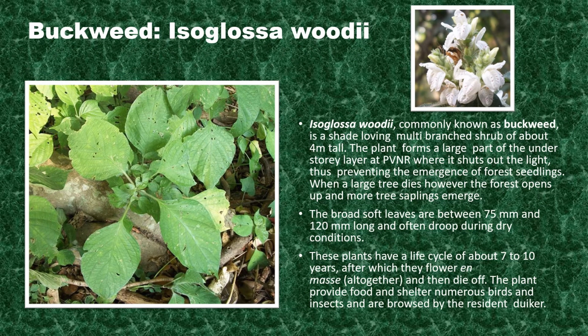Well, we've been looking up at the wonderful trees around us. It's now time to look at the middle layer, or the understory layer. And here we see a green plant called buckwheat. Buckwheat, obviously, browsed by the resident little buck that we have in the reserve called Dika. It goes by the name of Isoglossa woodii.